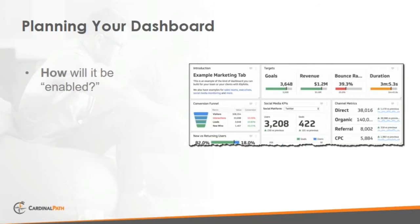Which technology? And again, if you have asked the right question to start with, you will know if your audience needs to interact with those dashboards. Do they need to segment on the fly? Or is it going to be more static information, and the frequency in all those aspects?